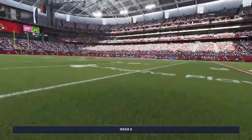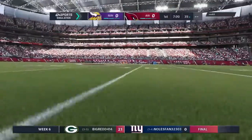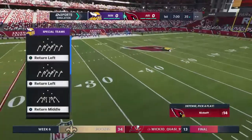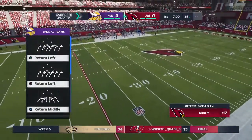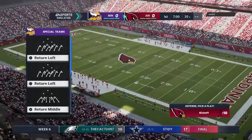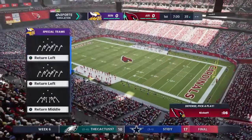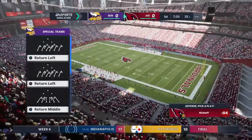The Arizona suburb of Glendale. Nothing like the fanfare of introductions to an NFL game, and that was in evidence a moment ago. Fireworks, pyrotechnics, you name it. This crowd is ready as their guys get set to match up between the Minnesota Vikings and the Arizona Cardinals.